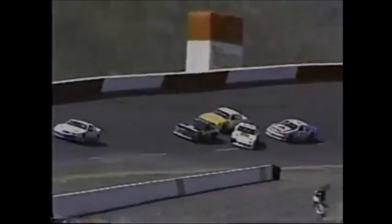Rusty Wallace down on the inside of Jeff Bodine. They both get a little loose, and Wallace trying to take advantage of the situation, and he almost loses the Kodiak Pontiac, but he does keep it straight, but he drops way back in the pack. Boy, it sure looks like there's oil on the track. You know, NASCAR's been looking for somebody leaking oil all along. There is obviously oil on the track, the way these cars have been sliding around.